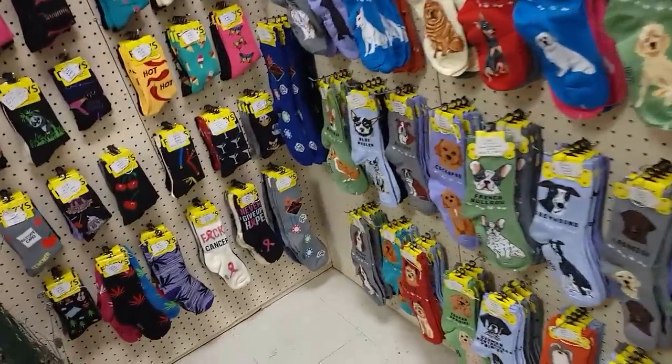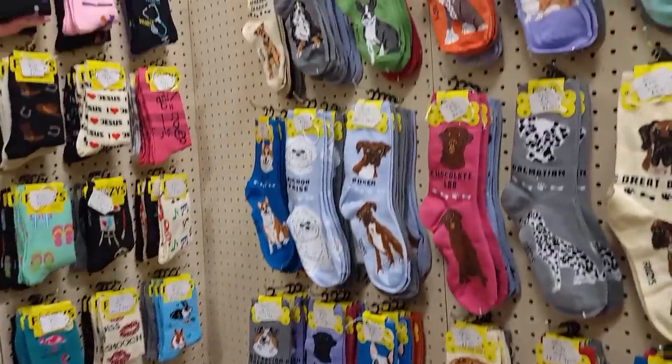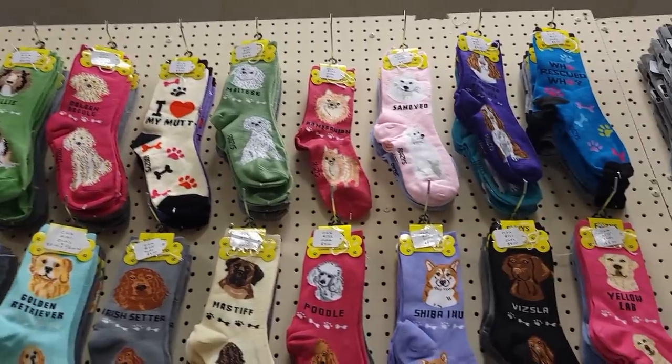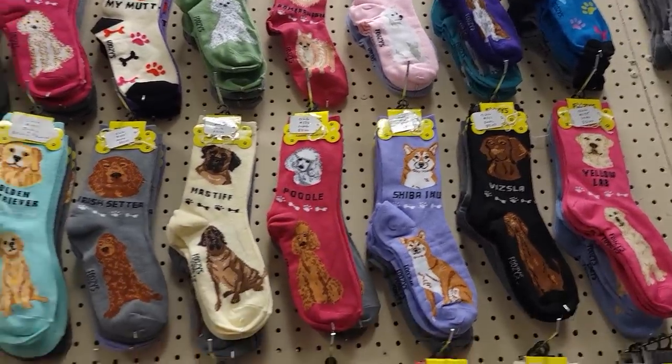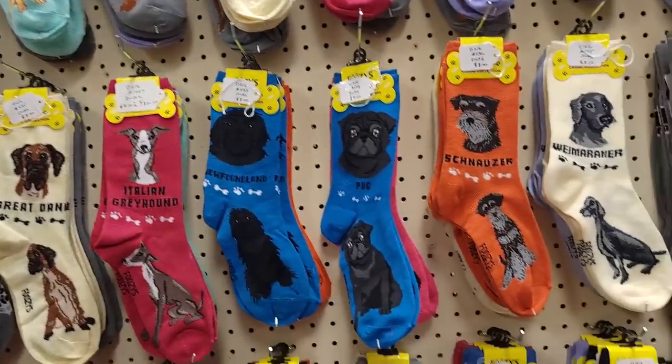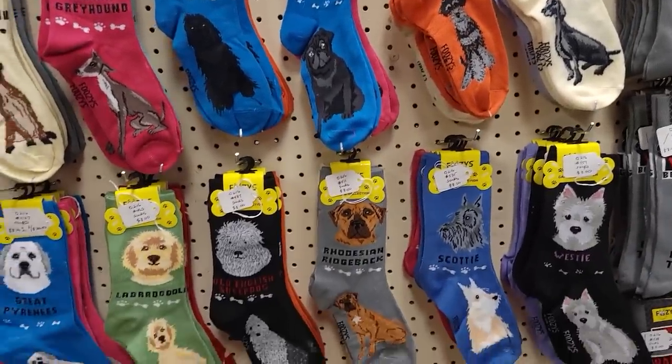Look at all the doggy socks. Holy moly, they've got like every breed imaginable. They are $8 a pair. I guess it's time to start thinking about Christmas presents.